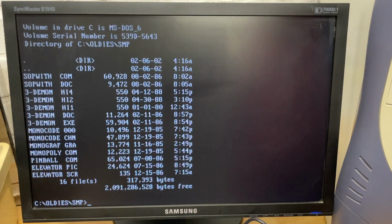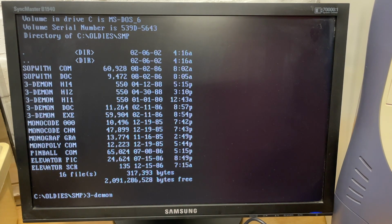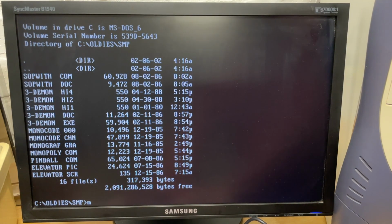We'll just skip ahead. We needed to restart there actually. So we'll try 3 Demon, whatever that is. And much the same by the looks of it. And again, skipping ahead. Also needed a reboot. We'll try the 3rd and final game, Monopoly. And also a hang screen, which is unfortunate.